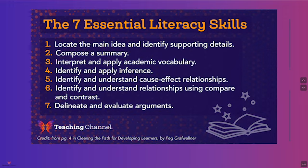Over the next few slides, I'll share some basic descriptions of each of the skills and include a few ideas on how to incorporate each of those skills into your different subject areas. But these suggestions are just a few of the many possibilities. As you watch and listen, please feel free to jot down any ideas that might spark your interest.